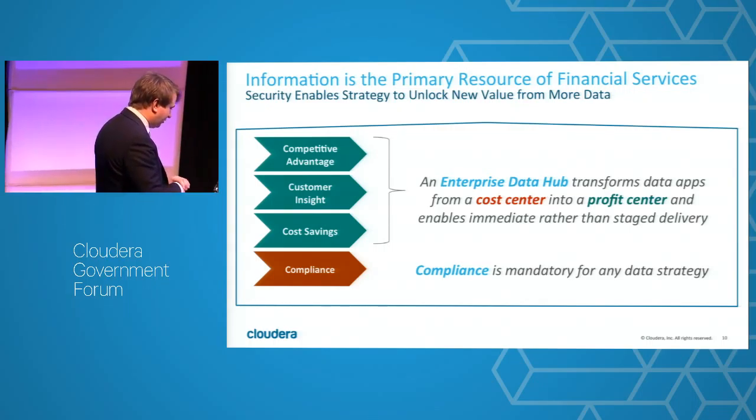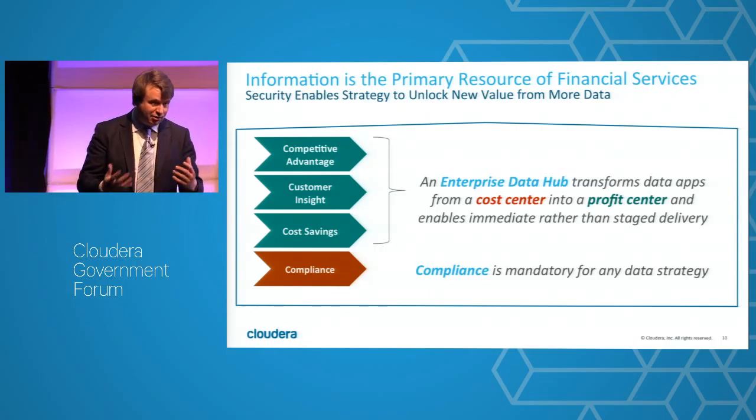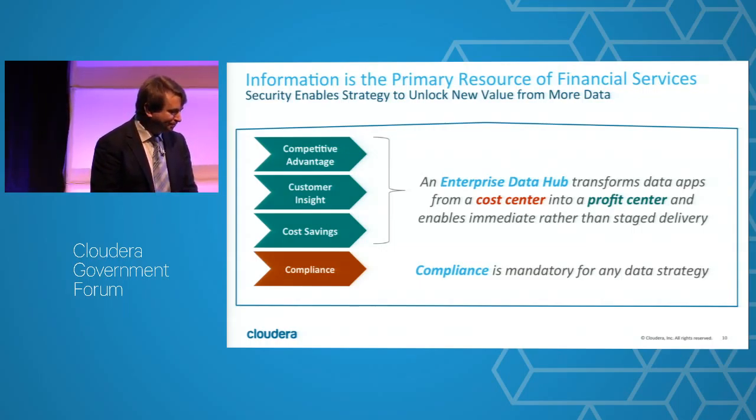I was with a chief data officer in a meeting, and I kind of threw out the fact that I had seen customers take cost centers and turn them into profit centers. So he called me out on it, and he said, which customer are you talking about? So I named the customer, at which point he said, oh, that guy used to work for me. I then went through the use case.